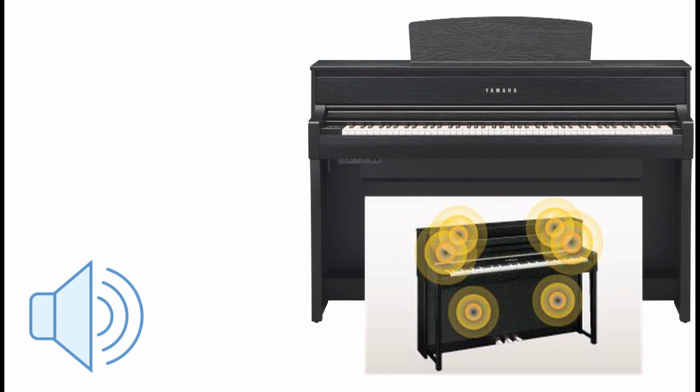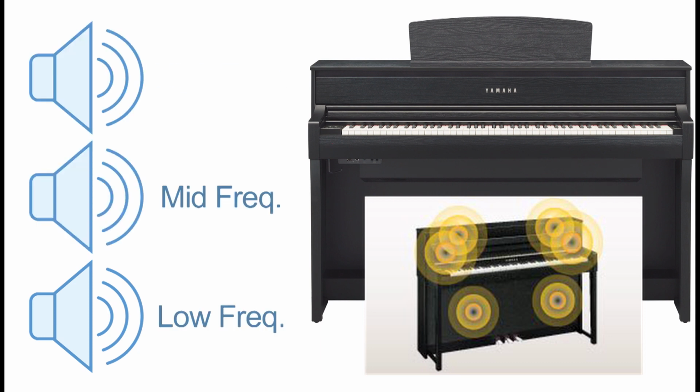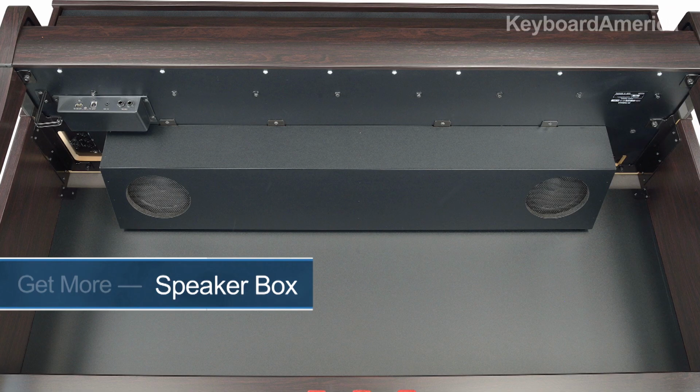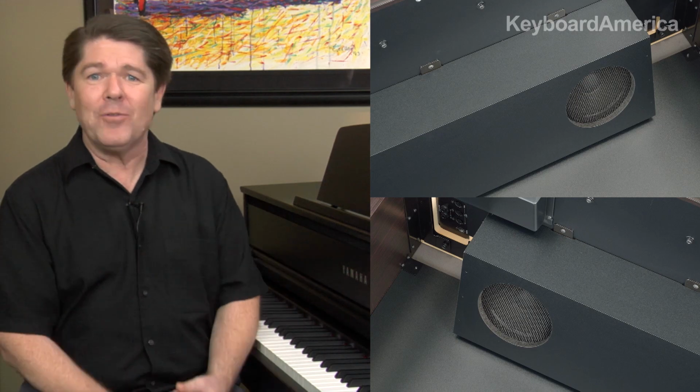When you're working with a 1-amp system, the load for the entire frequency range of an instrument has to be shared by that 1 amp. However, when you have a tri-amp system, each amp can support the different frequency ranges. You could have 1 amp for the bass frequencies, a dedicated amp for the mid-range, and another one for the highs. Now, by dispersing power in this manner, the entire frequency range is projected with amazing detail and clarity. What's more, the CLP 675 also includes a speaker box, which enhances the bass response and resonance, rounding out the overall sound.